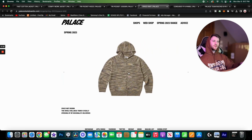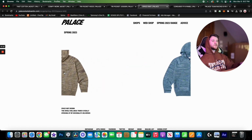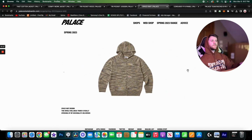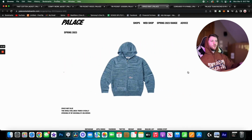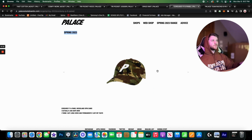But here's the other colorway. This is considered the brown. And I'm actually not really sure which one I like more between it and the blue. They're both cool, but they could be better in my opinion. I don't know what it is. Maybe I'd like them more if I saw them in person. That's definitely a possibility, because sometimes color doesn't really translate very well through images.